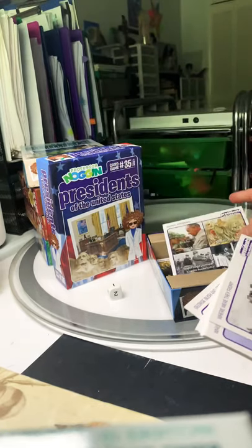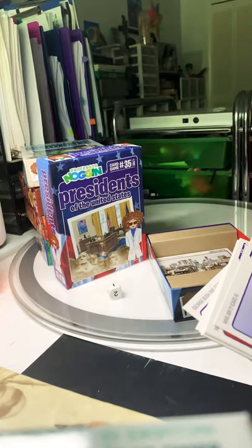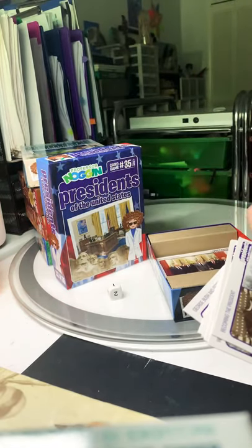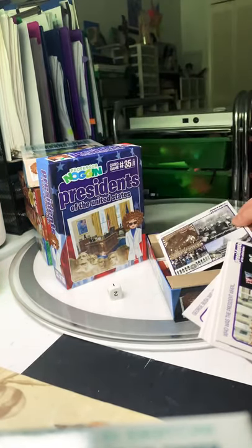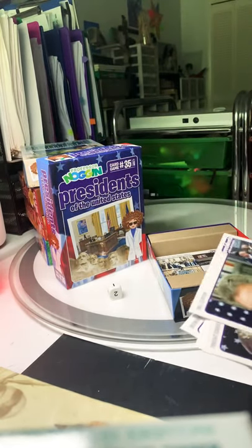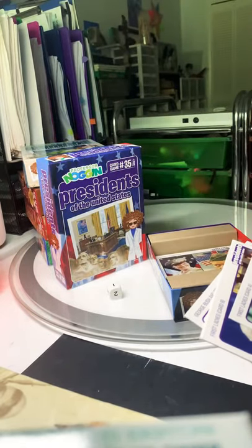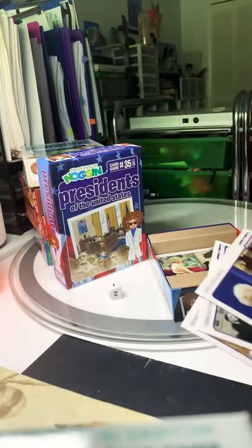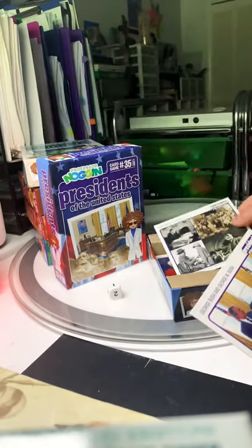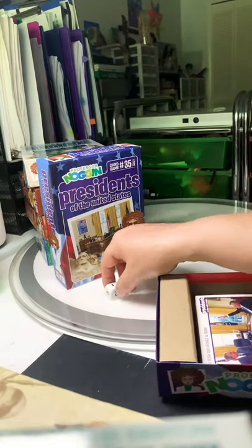Wartime presidents. Where were they from? Who am I? Card A. Who am I? Card B. Becoming the president. Who was president when? Bill Clinton. Dwight Eisenhower. First Ladies Card A. First Ladies Card B. Franklin D. Roosevelt. George Bush and George W. Bush. And that concludes Presidents of the United States.